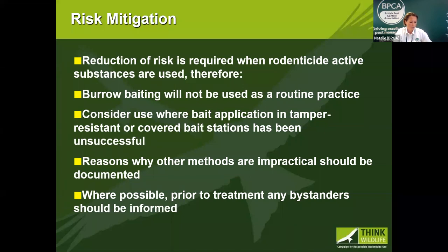Wherever you are baiting close to water courses or water reserves, you must ensure that your rodenticide does not come into contact with or contaminate that water. So just don't contaminate it. If you're confident that what you're doing is not going to contaminate the water, then in your burrows, don't enter that water.